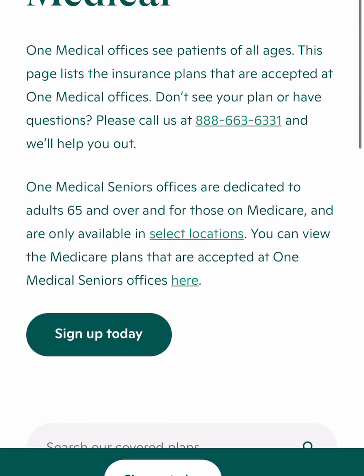Also, if you're a senior, 65 and over, and you're on Medicare, they do have certain locations available, but you want to check that out. Give them a call, see if they cover you. So those are the main two reasons I decided to go with this, because it's hard enough for me to want to go to the doctors, schedule time to do it. And when I have the urge, when I'm inspired to do it, I want to be able to have access to somebody as quickly as I can.